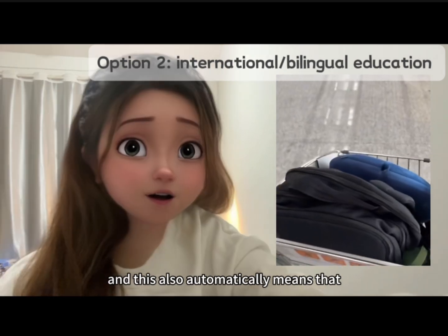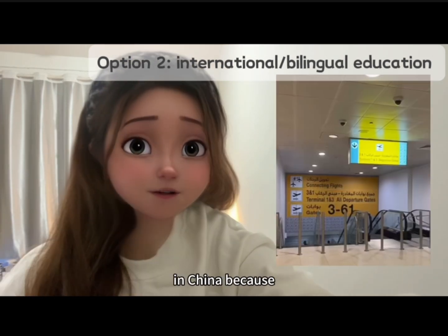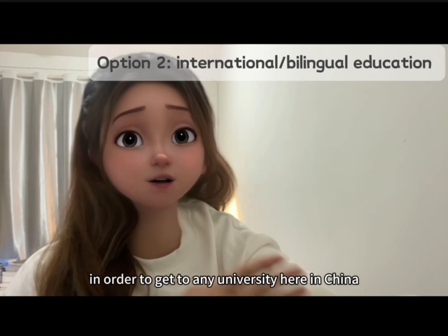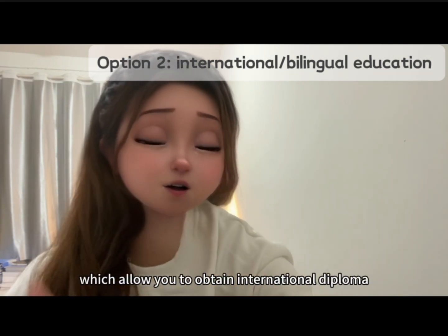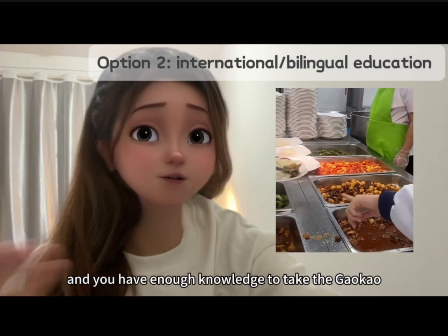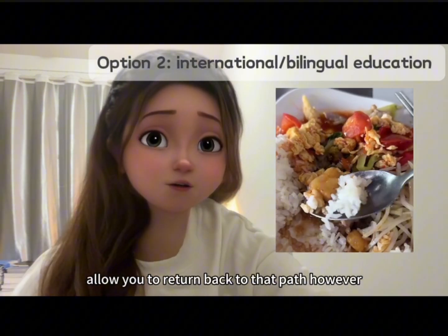And this also automatically means that you're giving up your chance to attend a university here in China, because all Chinese nationals are required to have taken Gaokao in order to get into any university here in China. But there is an exception. There are some schools which allow you to obtain an international diploma, but also maintain your spot in the Gaokao exam. So if your Chinese is up to that level, and you have enough knowledge to take the Gaokao, then there are still some schools that allow you to return to that path.